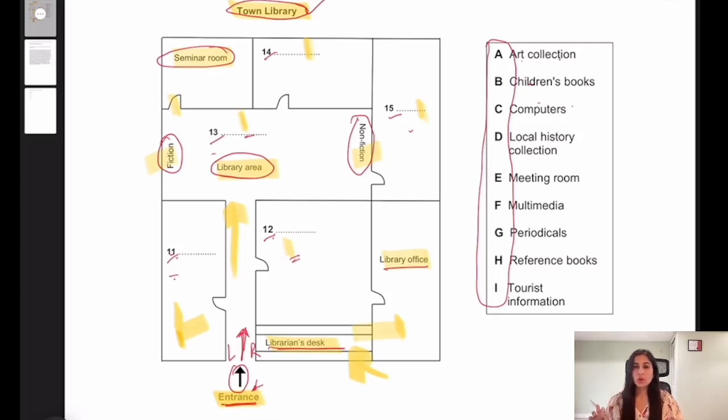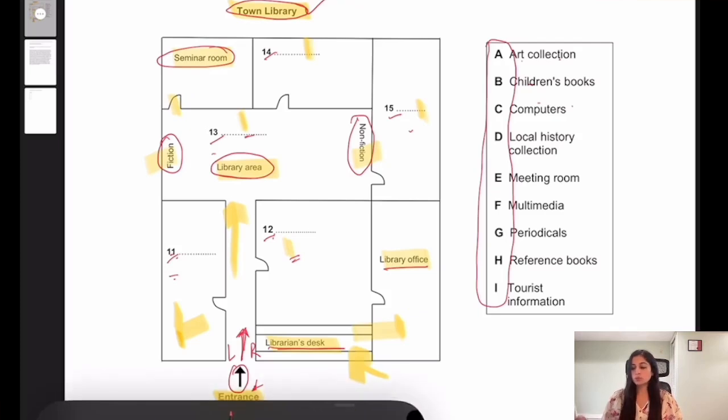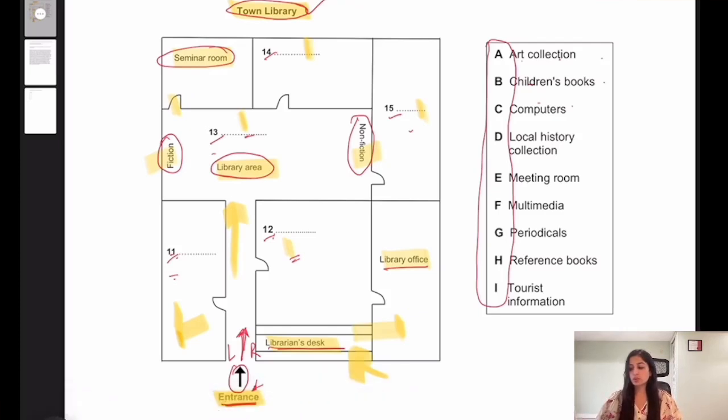Something that I missed out on, which was not very important, but you could do, is that you quickly scan through all of these options. So just read through these options. It says art collection, children's book, computers, local history collection, meeting room, multimedia, periodicals, reference books, and tourist information. Okay, and this was L and this was R. I hope you guys figured it out.